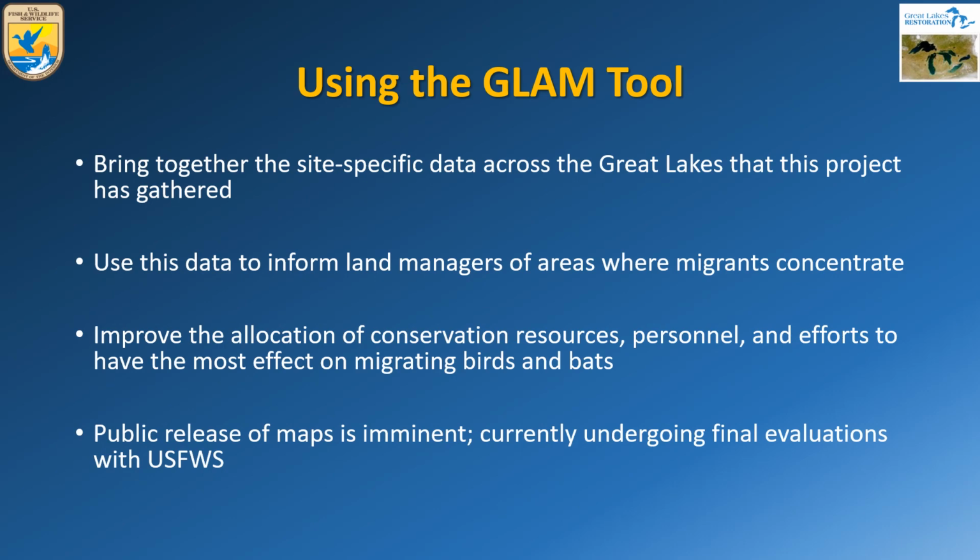Okay, so this Great Lakes Decision Support Tool, or Great Lakes Airspace Map, the GLAM tool, is being used to bring together site-specific data across the Great Lakes that this project has gathered. So we're trying to take 8 years of data that we've been collecting and actually bring a full basin perspective. And we're really hoping that this data is going to be useful to inform land managers and other conservationists about areas where migrants are concentrating, areas where their airspace is particularly in use. And hopefully combining this with other resources will allow us to better allocate conservation resources, personnel, and efforts to really have the most effect on migrating birds and bats.